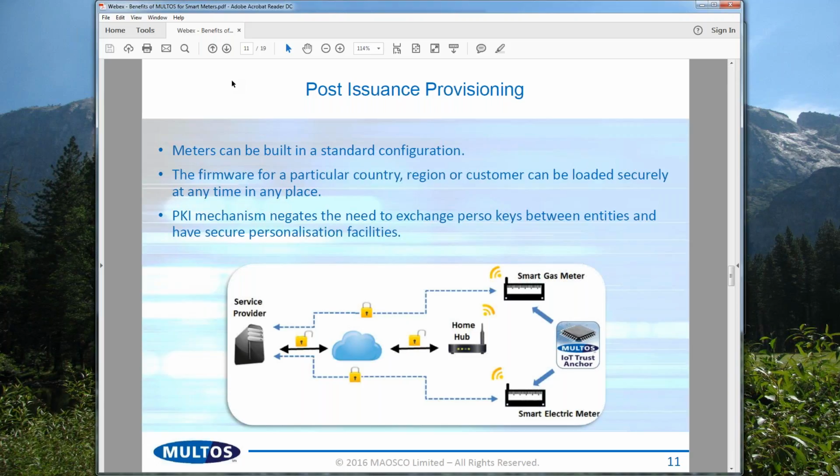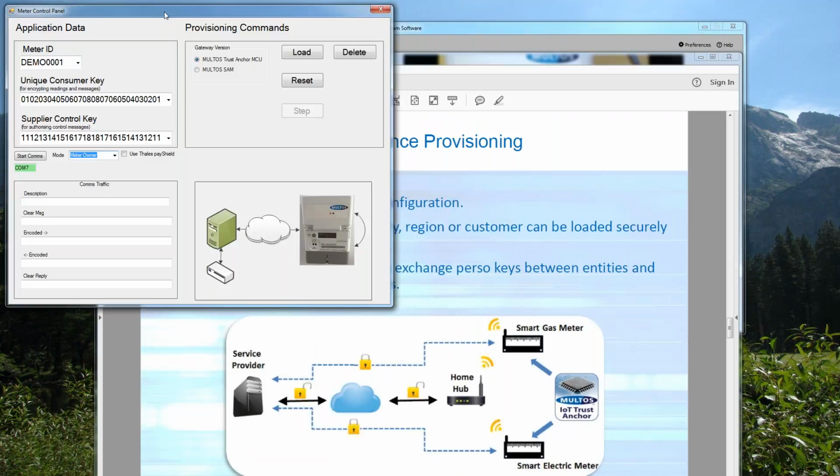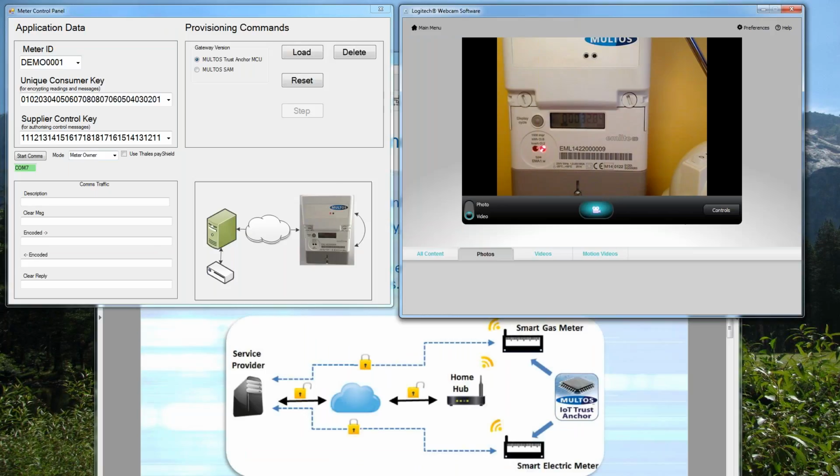So this is at the point where we'll have a look at a demo. Hopefully it will work. So I hope what you can see here is we have on the right a view from a webcam, which is pointing at a smart meter, which the top part has a demonstration MULTOS board. It's just something I've built, and it uses a MULTOS microcontroller that talks through the meter's data port and broadcasts out on a wireless communication device, in this case Bluetooth. That could of course be anything you want.